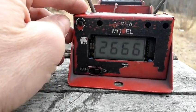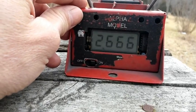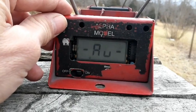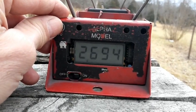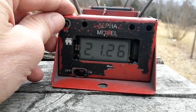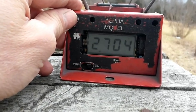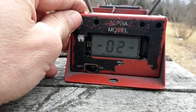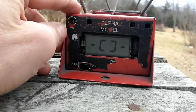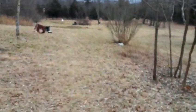Well, the second load at 27.8. Low was 26.66. High was 27.23. Average 26.94. Extreme spread of 56. Standard deviation 21. 27.04, 26.88, 27.23, 26.87. Still kind of jumping around there on velocity.